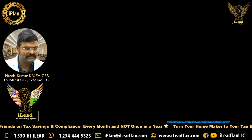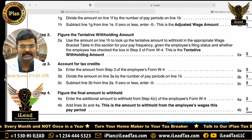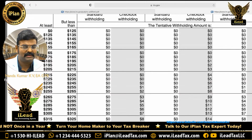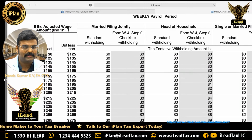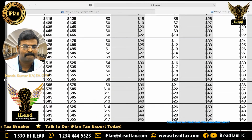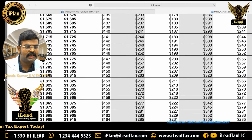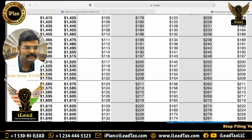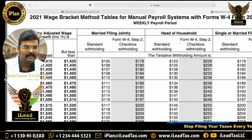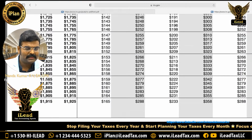Let's go to this 15T. Where? Page 12, right? Okay. So let's go to page 12. And here you see this is for the married filing jointly. Okay, weekly payroll period.